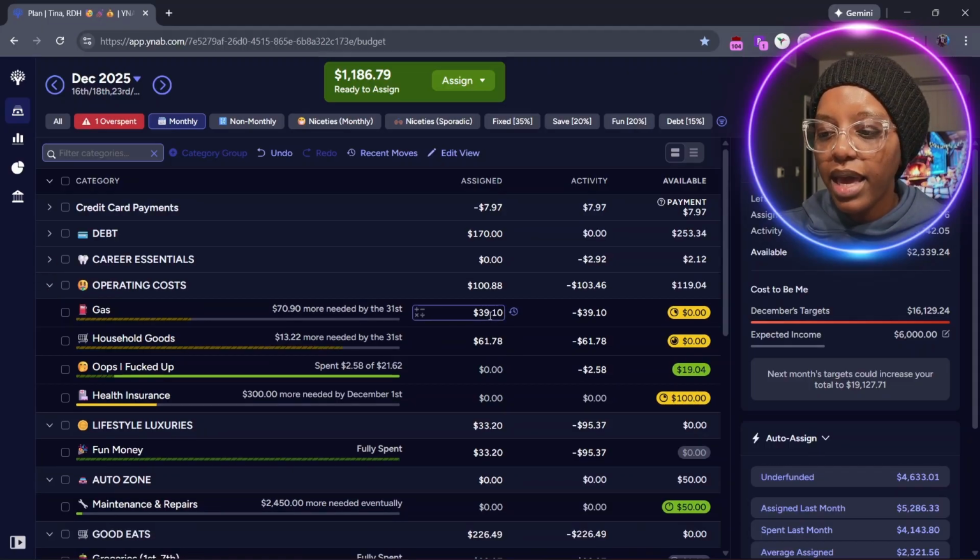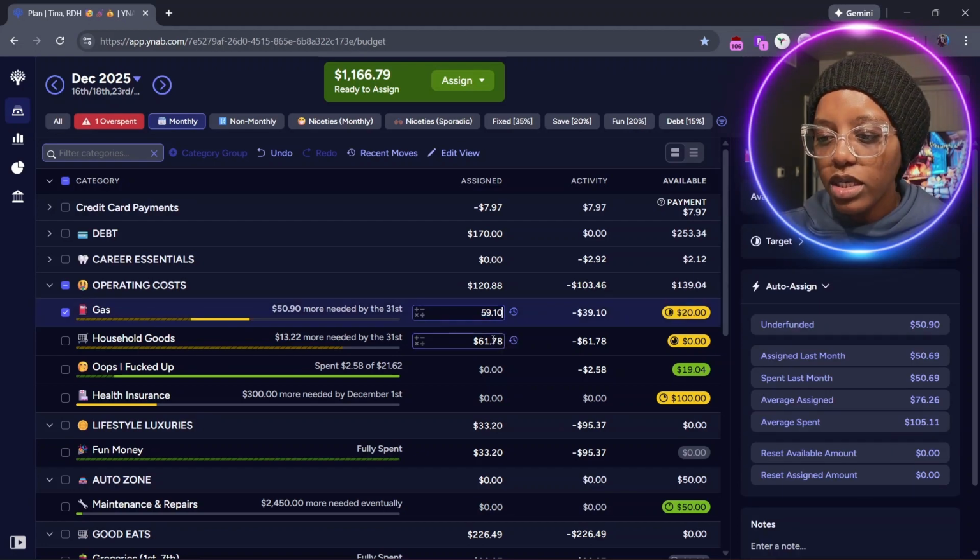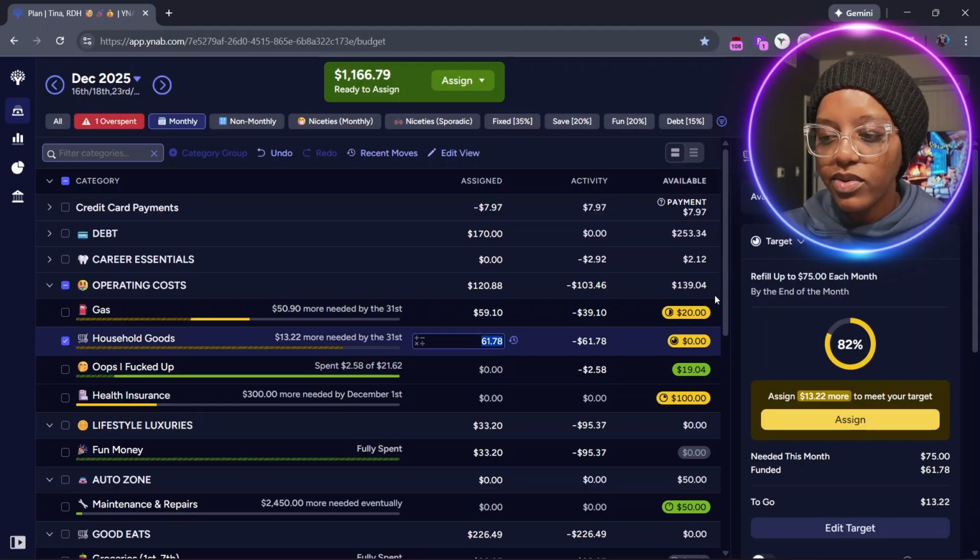Gas, I do need some gas by the end of this week more than likely. I'll just put 20 bucks there. Household goods, I'm also not going to be buying household goods in the next couple days, so I'm going to leave that where it's at.